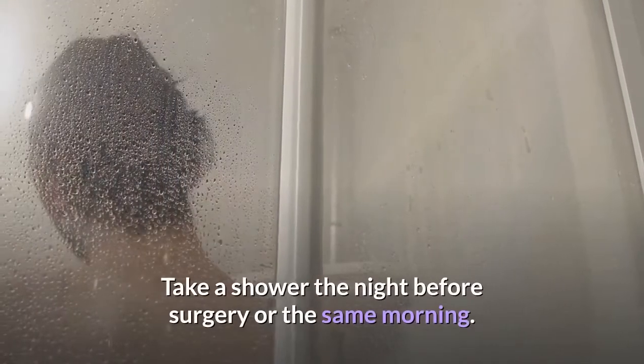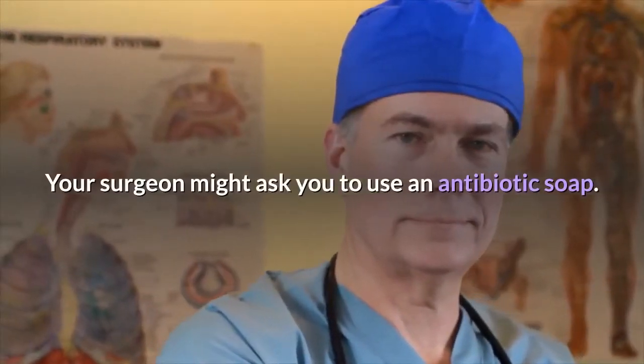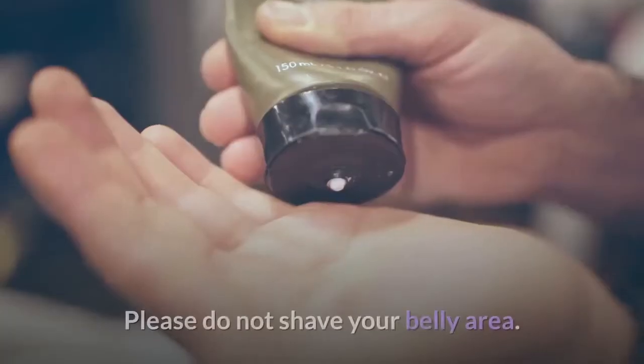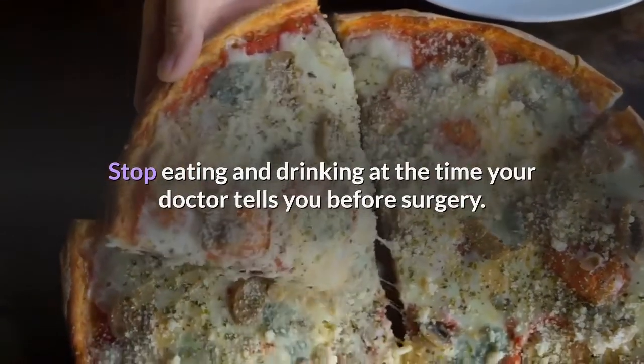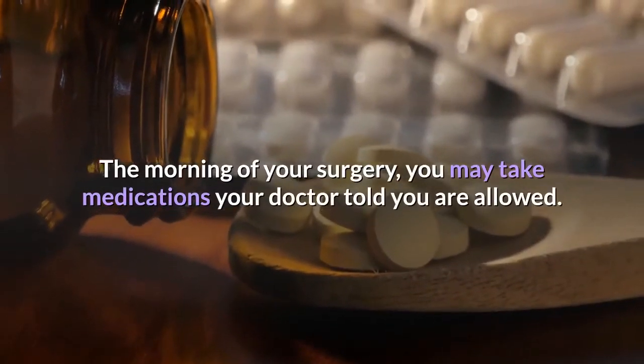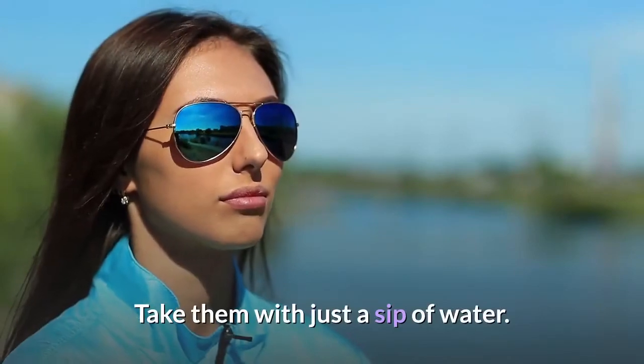Take a shower the night before surgery or the same morning. Your surgeon might ask you to use an antibiotic soap. Please do not shave your belly area. Stop eating and drinking at the time your doctor tells you before surgery. The morning of your surgery, you may take medications your doctor told you are allowed. Take them with just a sip of water.